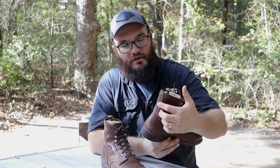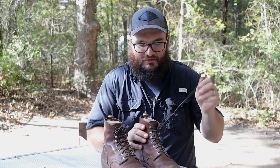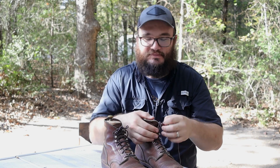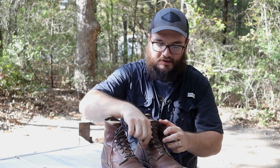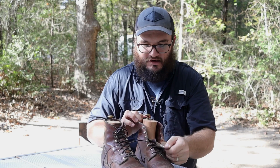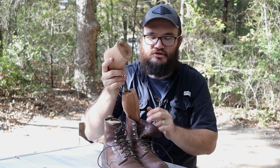These boots don't have a pull tab, but I'll tell you, even for being a 6-inch boot, especially now that I have all like cowboy boots or some 10-inch boots or 8-inch boots, I just don't find this to be hard to get my foot in at all. So I'm using the Cobbler's Choice boot trees.